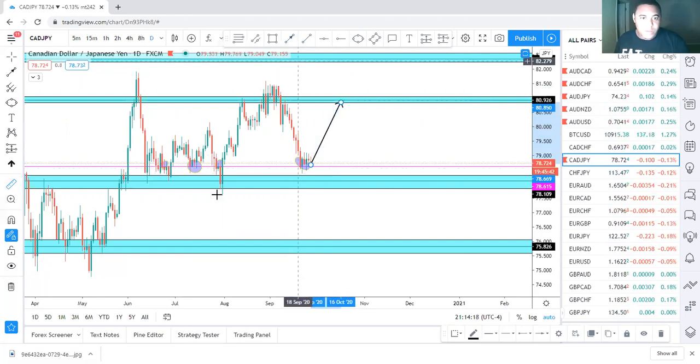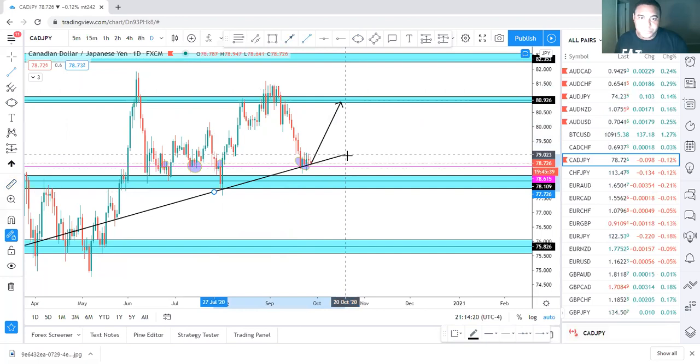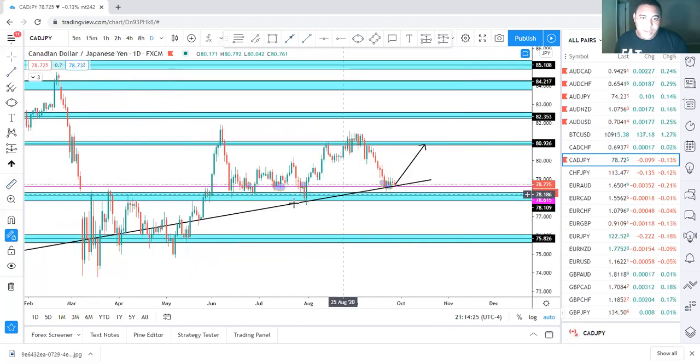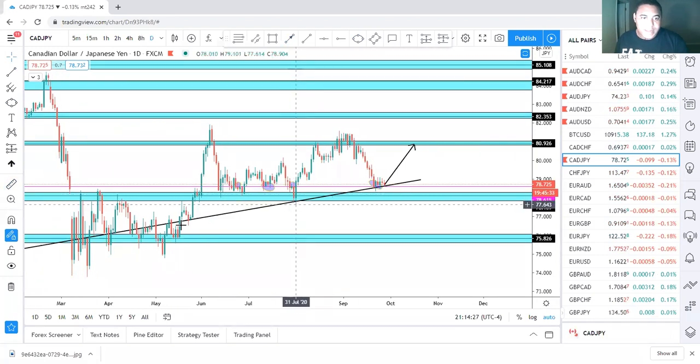We can also come and draw a trend line with these touches. I don't really like the extended, but I do see the support here, but I'm just going to remove the extend.